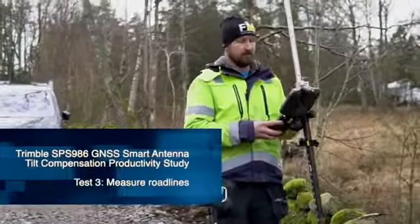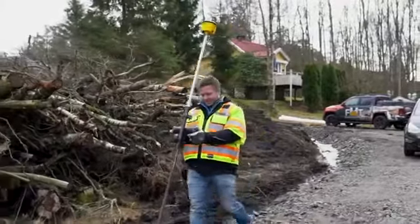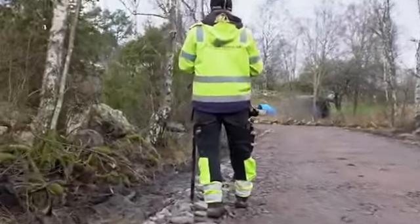In this test, we measured a road simultaneously. The SPS986 with tilt compensation measured the left side of the road, and the SPS985 measured the right side of the road. 35 points were measured on each side of the road.